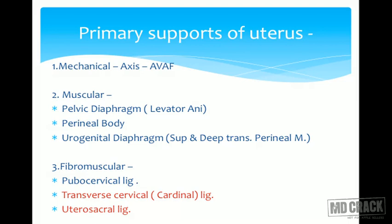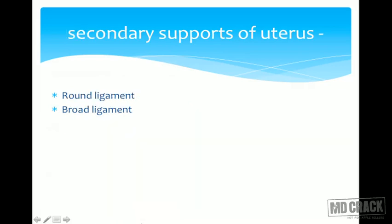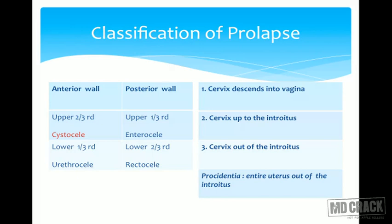The primary supports are the mechanical axis, the muscular support in the form of the diaphragm, and the fibromuscular supports. The two most important supports which really maintain the uterus in its normal position are the transverse cervical ligament, also called the cardinal or Mackenrodt's ligament, and the uterosacral ligament. The secondary supports of the uterus are the round ligament and the broad ligament. They are not actually supports of the uterus. The round ligament, to a certain extent, helps maintain the anteversion and anteflexion of the uterus, and the broad ligament just carries the vessels and doesn't really support the uterus, so they are called secondary supports.